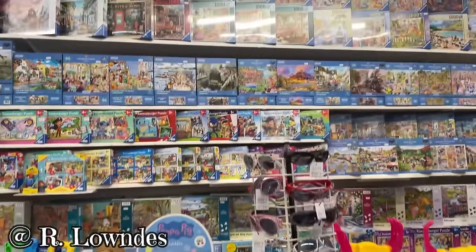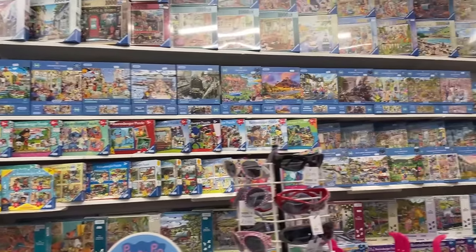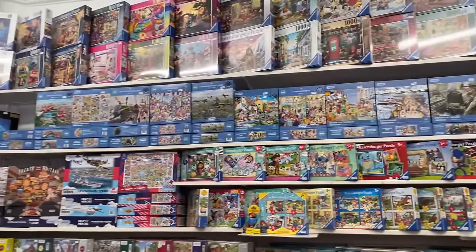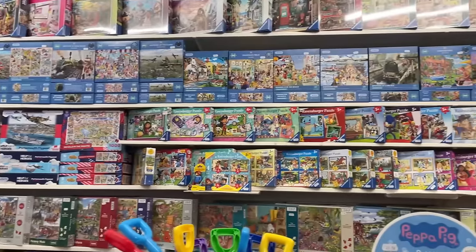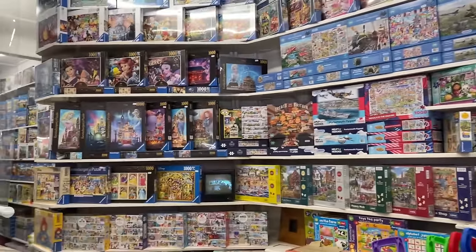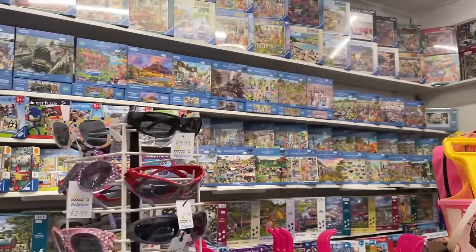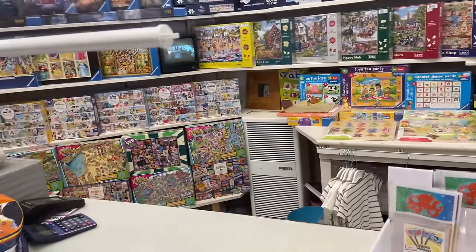Store in Skegness, and all these puzzles are behind the wall, but there's no way I can show them to you guys, so I'm going to do my absolute best here. I'm just going to pick and choose, and then I'll let you know what I get in the end. But this is a huge selection. I see Gibsons, I see Ravensburger, tons of Ravensburger. They even have the Disney collection over there. There's tons up top. Oh my goodness, I wish I could get up close to these, but there's no way. They're all behind a counter and I'm sad.